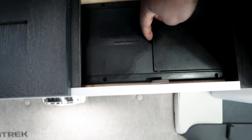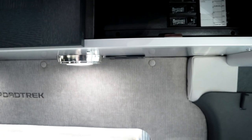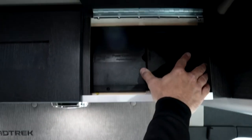What's that? Oh, power control center. Yeah, there's fuses. Oh, so this is you. I mean, you can break it. I think JJ signed off on it. I'm going to call JJ and tell him that you broke his RV.